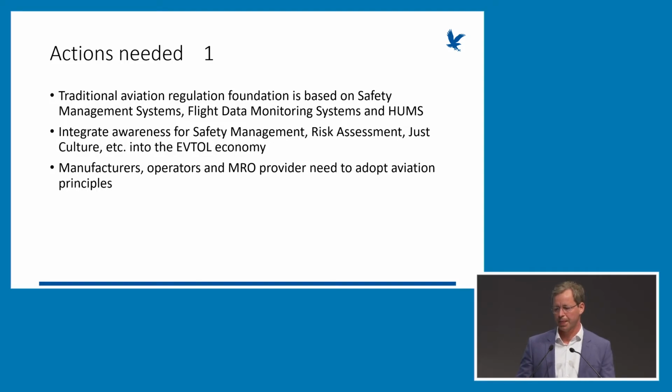And this is the way we conduct business in the aviation sector. This is not always the case in the tech companies that produce eVTOLs, because the majority of the people working there do not come from aviation. And you cannot blame them for that, because they have a different approach. They are not very exposed to the aviation principles. And I think this is definitely needed, to have an understanding for people working on those flying platforms, to have safety management knowledge, risk assessment, also just culture, something very special that we developed here in aviation, and that needs to go into the eVTOL economy as well. And that goes not only for manufacturers, but also for operators and MRO providers. So I hope this will get into this.